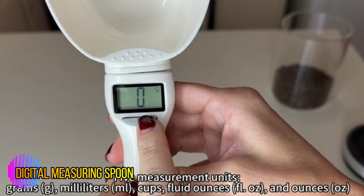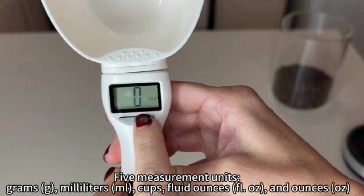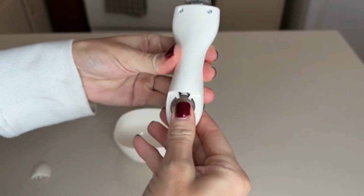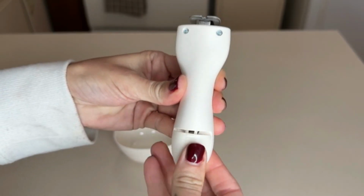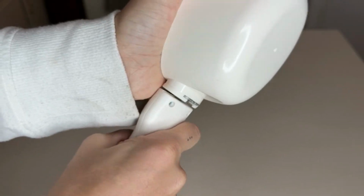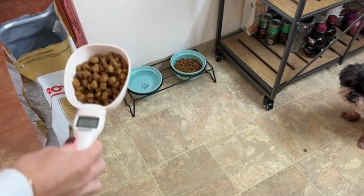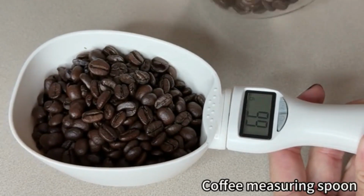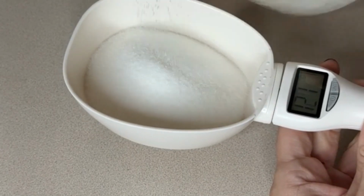Digital measuring spoon. High precision for accurate measurements. Achieve unparalleled accuracy with our digital measuring spoon, designed for meticulous cooks and pet owners. This advanced food measuring scoop scale precisely measures from 1G up to 800G, with a minimal margin of error of just 1G. Ideal for ensuring consistent portioning of cooking ingredients or pet food.